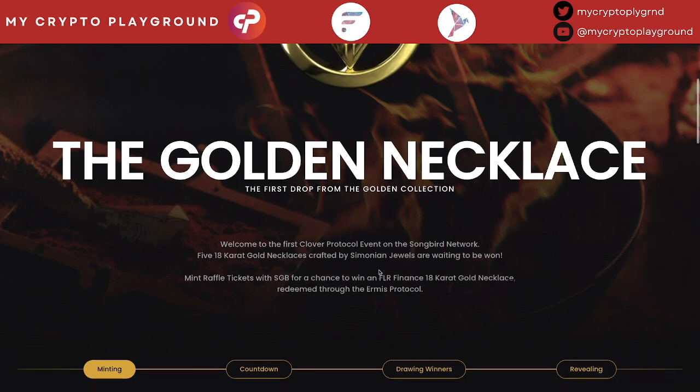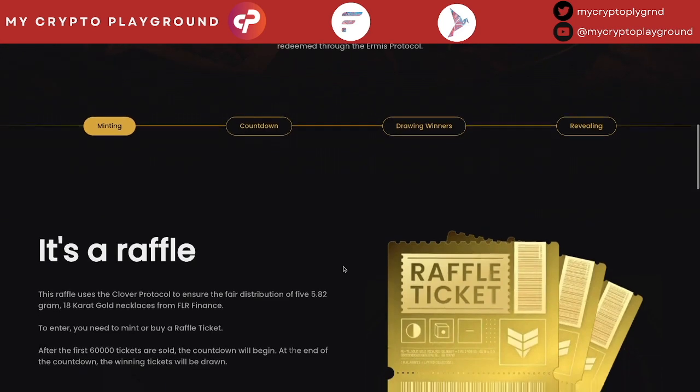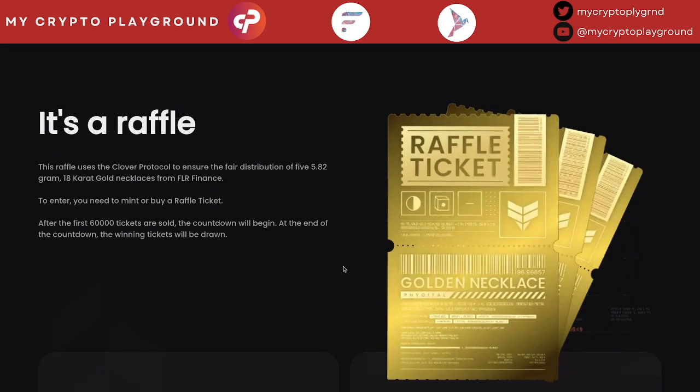So what FLR Drops is doing is basically, like I said, a raffle. This raffle uses the Clover Protocol to ensure fair distribution of 5.82 gram 18-karat gold necklaces from FLR Finance. So to enter, you need to mint or buy a raffle ticket. After the first 60,000 tickets are sold, the countdown will begin, and at the end of the countdown, the winning tickets will be drawn. Also, as a side note, you need at least one XFi in your wallet to be able to mint a raffle ticket.